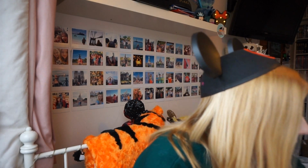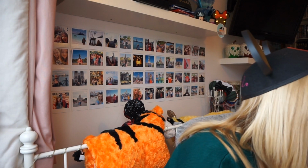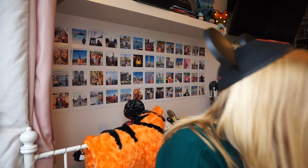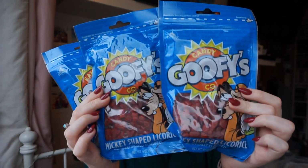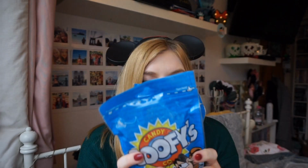What else did I get? Okay, so I got 3 bags of Mickey licorice. I love this. I love red vines and twists and stuff like that, and this is just that, basically just in a Mickey shape. I didn't get any red vines or twists this trip, so I got 3 bags of Mickey's licorice, so I can't wait to eat this. I love it so much.